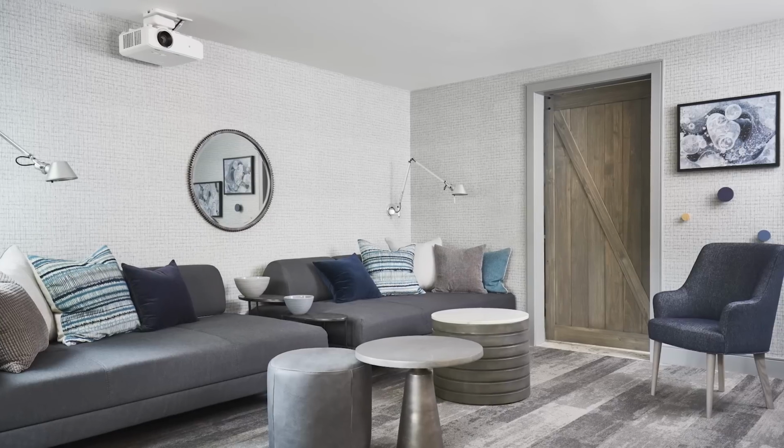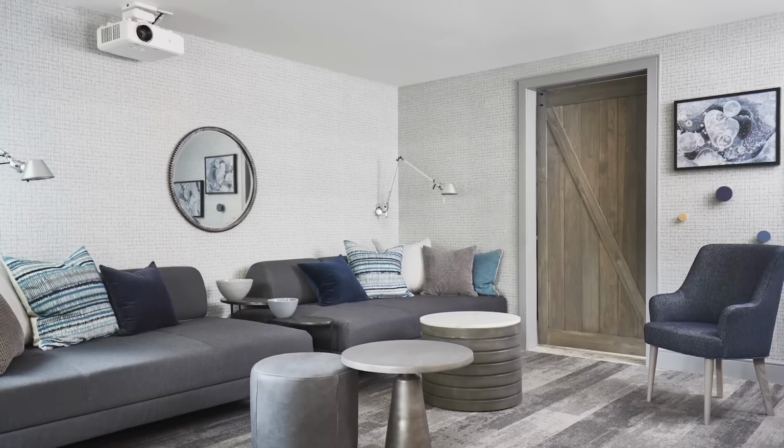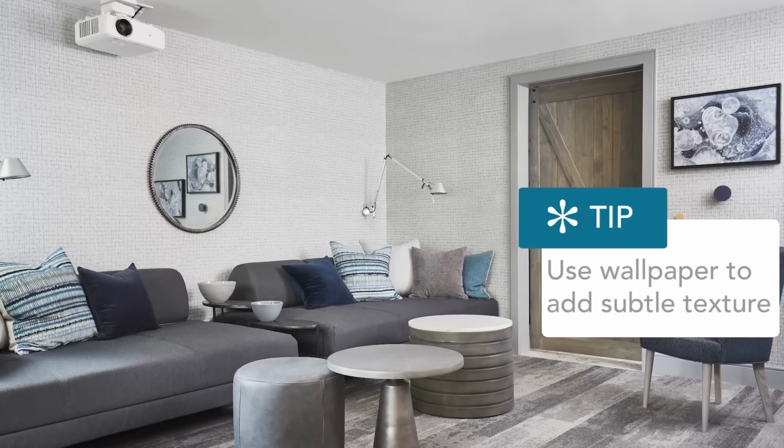And when you think about wallpaper, it's not always a big, bold floral. It doesn't have to be super look at me. One of my favorite ways to use wallpaper is when it just lends that subtle textural element to a room. That is what this does.